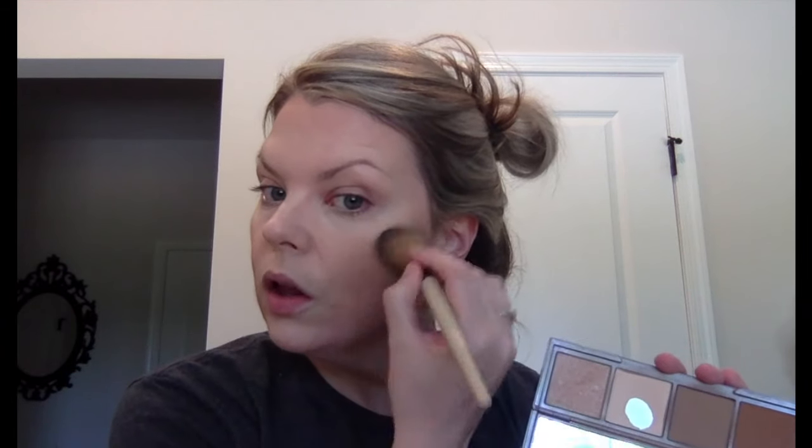Then what we're gonna do, some people that are tanner can use this, or in the summer you can use this. I stay away from that because I will look like an Oompa Loompa because I'm so fair. I used to use this highlighter, but I just recently got a new one. So I have this little highlighter brush. It's called a contour brush. I got it in a sample box.